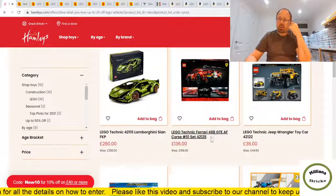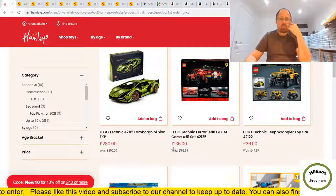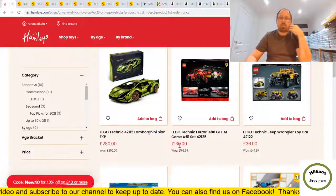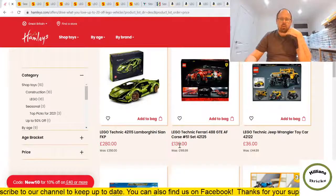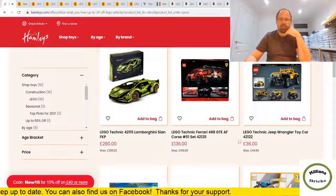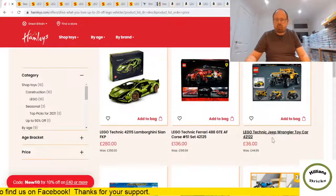But if you look at the Lego Technic Ferrari, if you take 10% off, you're already coming to about 123, and then if you're taking the 9% cashback on top of that, you get this for a pretty good deal, I would say around £110. So that's not bad at all from Hamleys, and they do ship it quite nicely as well. This Jeep Wrangler I've not seen this cheap before.